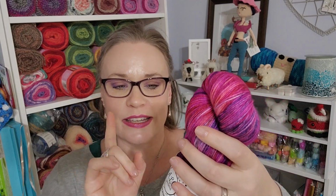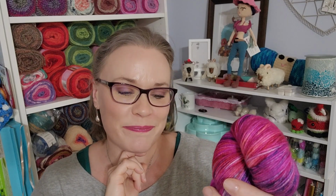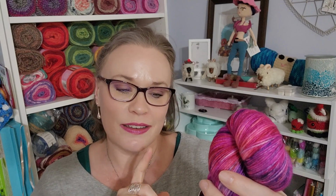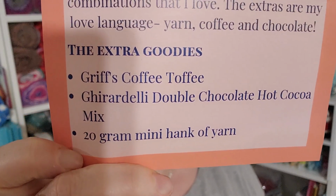The sticker is wrong. There are more than 44 yards on here. I just realized that. This is Mermaid Dreams. I'm not an idiot. 20 gram mini, Mermaid Dreams. It does not say on my card, but it does say here. So I'm going to tuck this in with this just so I don't lose that.